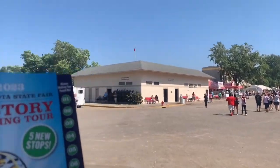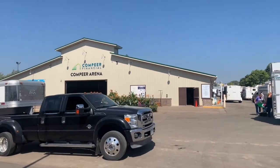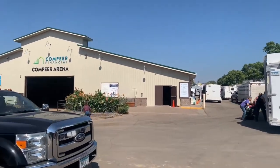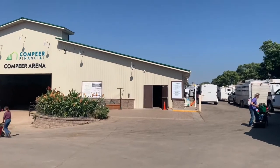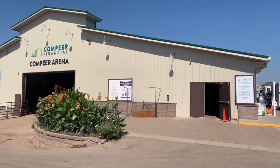and we will start here at the Compeer Arena. It is very hot today. I will try to stay in the shade as much as possible to prevent my phone from overheating.